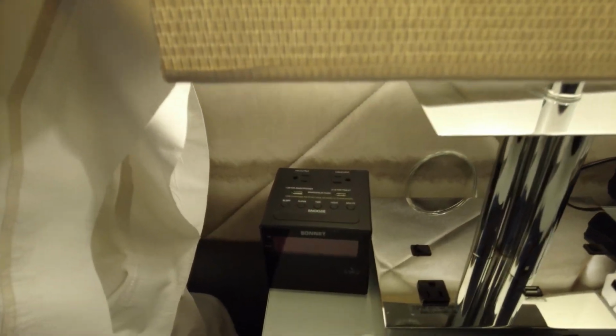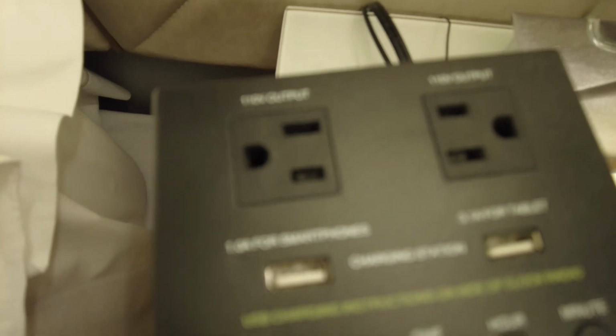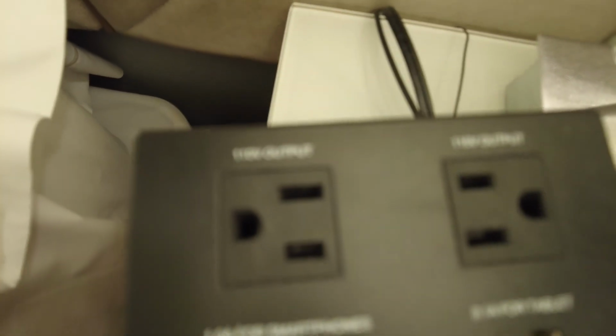It also has tons of outlets on top. I'm going to shine the camera over here so you can see what they're called. 110 outlet. Then you also have smartphone charging station, tablet, and then your alarm clock. And then you also have your regular outlets here, and then another USB port right there in the middle.